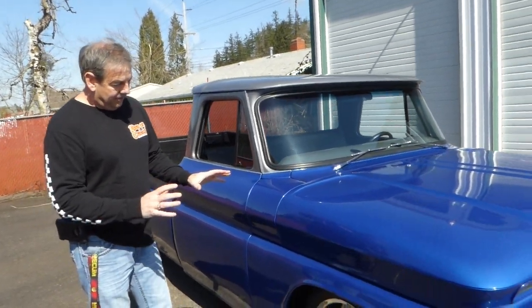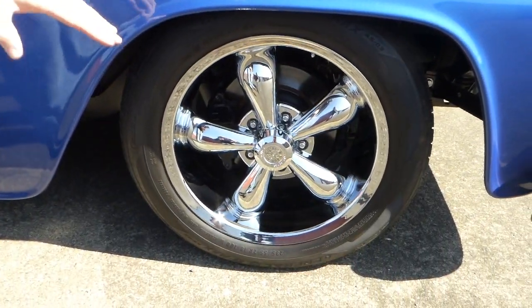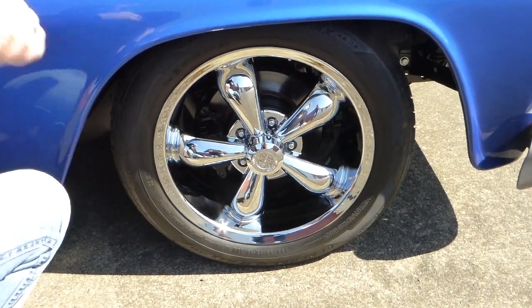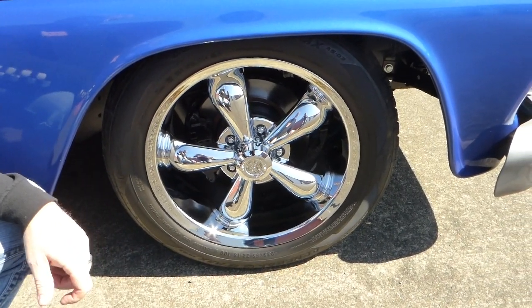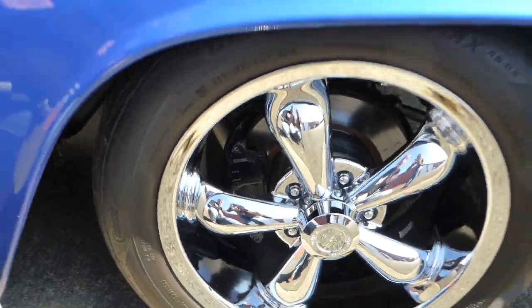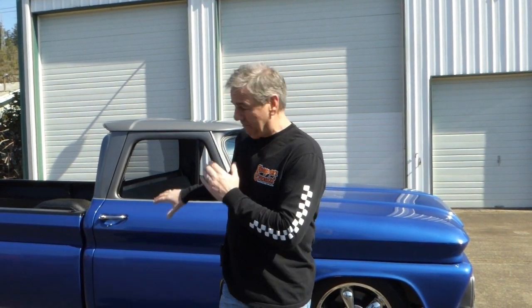So what we've got here for wheels and tires, these are Vision Legend chrome 5 spokes. These are 18s up front, 20s in the rear. Of course, power front disc brakes, you can see there. This has a McGaughy's brand, which is a high-end product, lowering suspension kit. So it's been lowered about 5 inches in the front and about 7 in the back to give it this perfect stance.